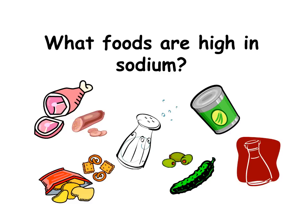So what foods are high in sodium? You will see some familiar foods on the slide, such as ham, bacon, salami, and other deli meats, pickles and olives, and bottled sauces, canned, packaged, and instant noodle soups, salty snack foods like chips, crackers, and salted nuts, and table salt. In the average Canadian's diet, 77% of sodium comes from processed foods, 12% natural content, 6% table salt, and 5% in cooking.